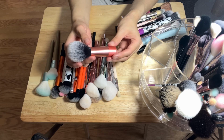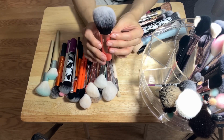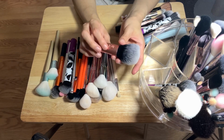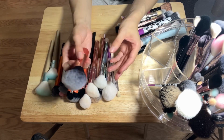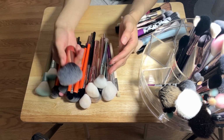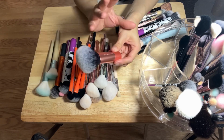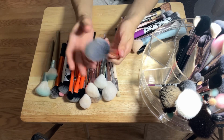Next one I have is the mini powder brush, Real Techniques 201. This is one of the best face powder brushes I ever used. Plus, it's a travel size. I think it's great on the go. It doesn't hurt to have another face powder brush. It's just so soft. It's not too harsh on the face. I think it's really good quality.